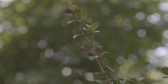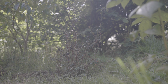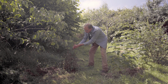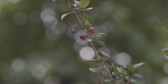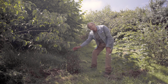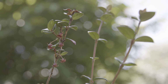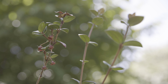Here we have a Chilean guava, otherwise known as Ugni molinae. This plant is marginal here. One of its benefits are these little berries, which are going to swell up a little bit bigger than that. They will ripen in November, and they're absolutely delicious. They have a strawberry flavour, and in fact were Queen Victoria's favourite fruit. Grown in Cornwall, they used to send a box of this fruit to her every week in season.